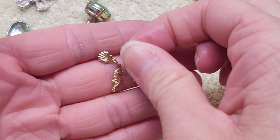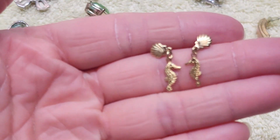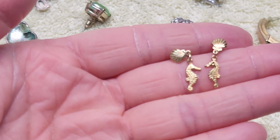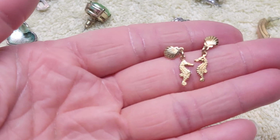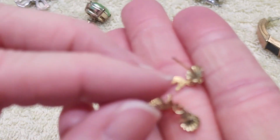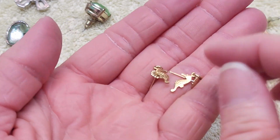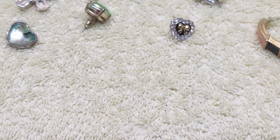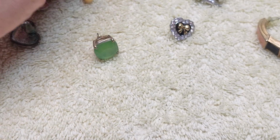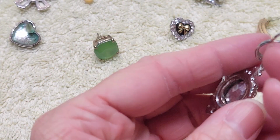I'll have to test these. These are not marked as gold. A lot of times these tend to be like a gold plated or something, but these are not marked. So for now, they're just gold tone. Lovely little delicate earrings. No marking, and I will have to find the backs. I do have a stash of earring backs. All right, let's see. This is another example of the foil back.